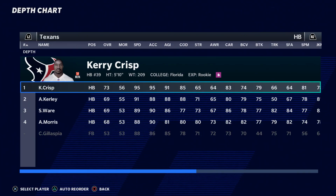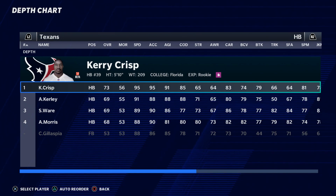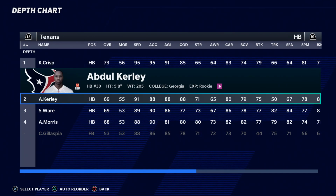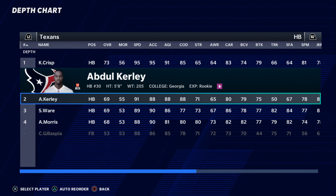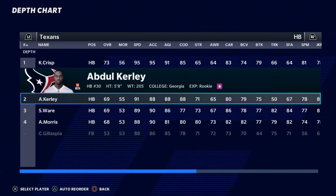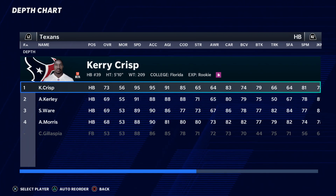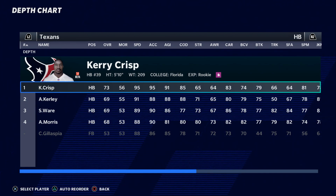One thing that I am very happy about ahead of this stretch of games leading into the bye week is Kerry Crisp returning to the lineup. So we will see a reduction in the workload for Abdul Curley, who has been playing well for us on the season, but Kerry Crisp, as you guys remember from some of those early season highlights, was really breaking out in a big way, and I think he has an opportunity here to take his job back.